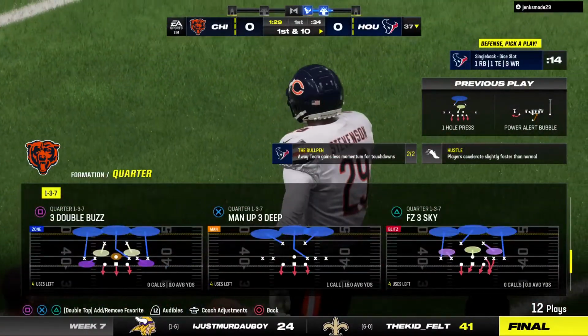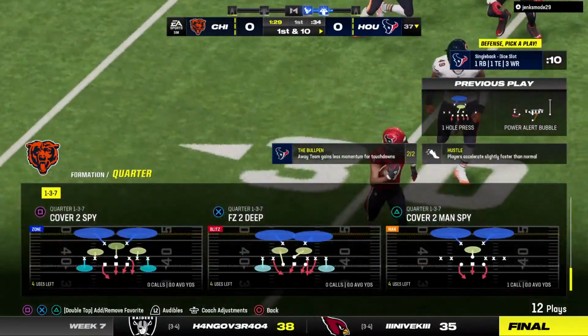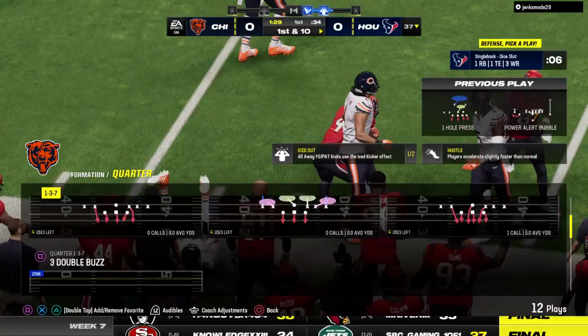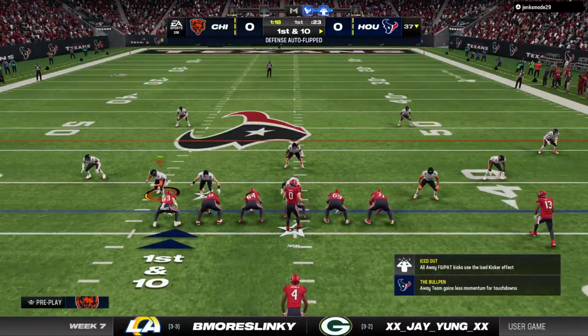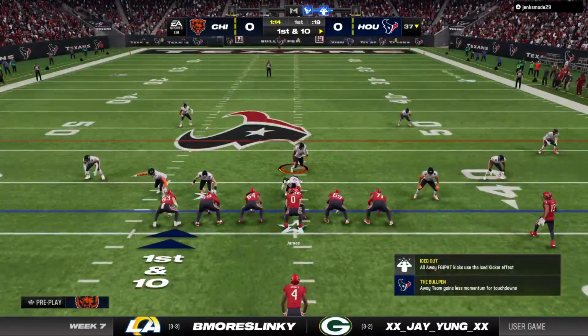The Texans sitting at a very solid 4-2 record through the first 6 weeks. They come in playing pretty good football, winners of 4 of their last 6 games. And I thought that they played pretty well last week. Their execution, their discipline, their resilience, all on display in that victory. Line of scrimmage, the 37 on 1st and 10.